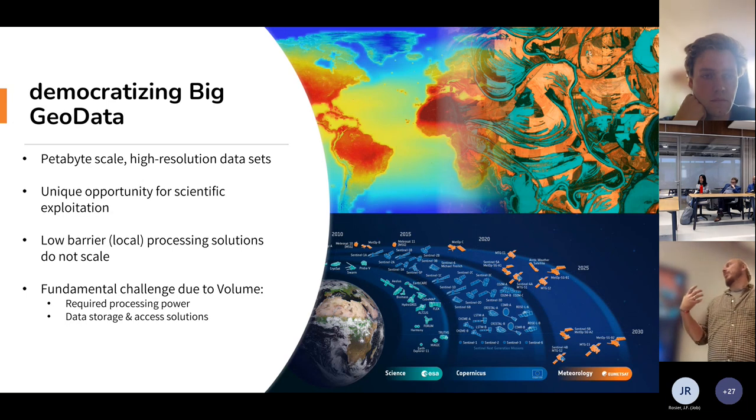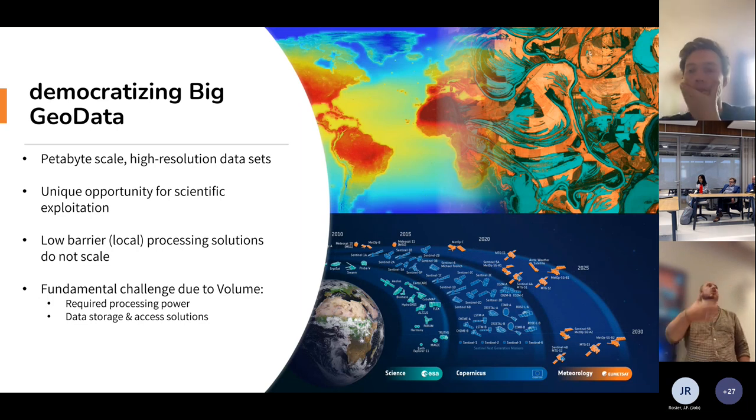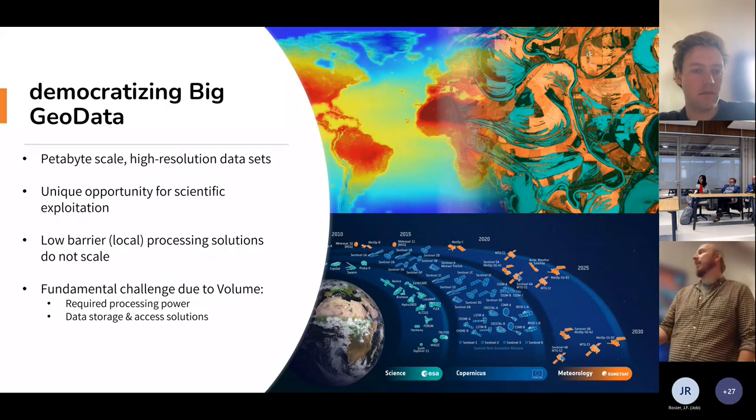So this is where you need something that allows you to do this on a different type of infrastructure than what you have locally. The fundamental challenge in all of this is, of course, you don't have the required processing power, so you need to scale to different infrastructures. And also what to do in terms of the storage and access to this type of data. So where can you handle, place, download, access these terabytes or petabytes of data?